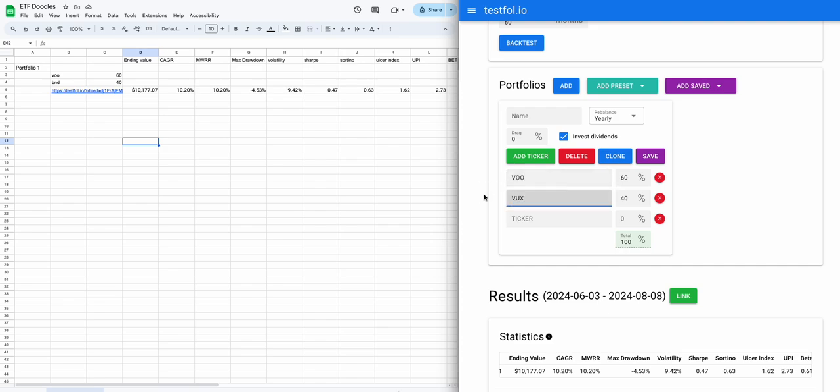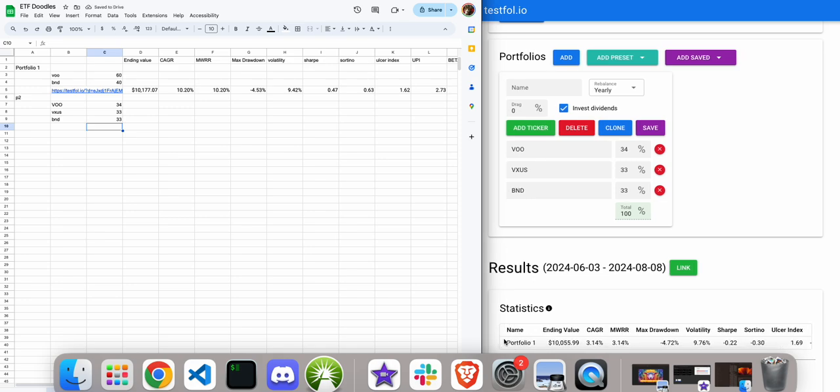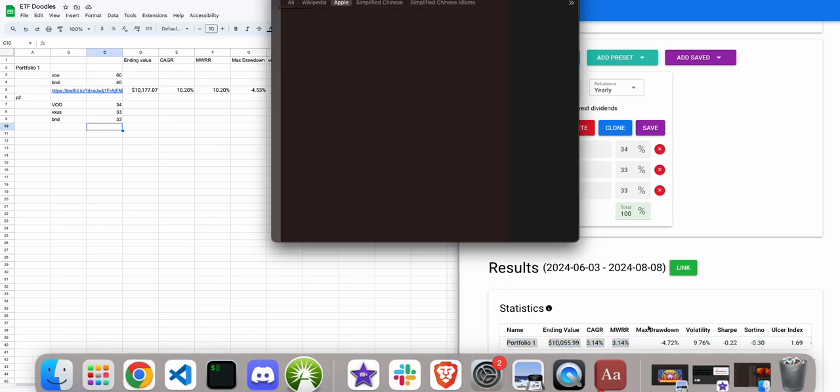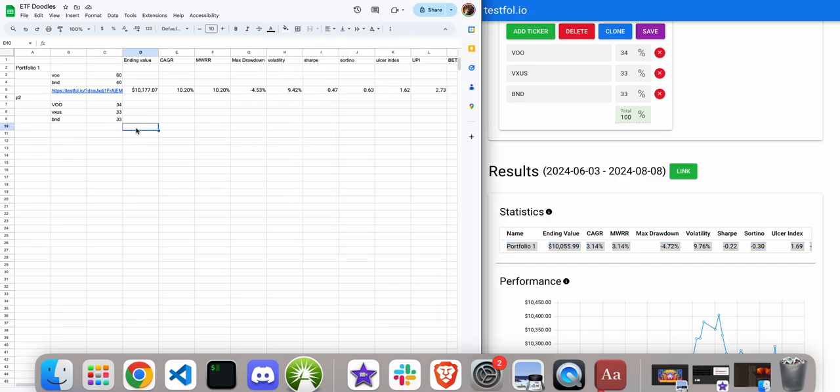So the traditional three-fund portfolio, the Bogglehead, is VOO, VXUS, and BND, and it's 34, 33, and 33, so like 1/3 each. Let's backtest this. So we'll just call this P2. It'll have VOO, VXUS, and BND, and it's 34, 33, 33. So, oh my gosh, I am using a trackpad, and I just made the dictionary appear. Go me. I'm good. I'm good at this.